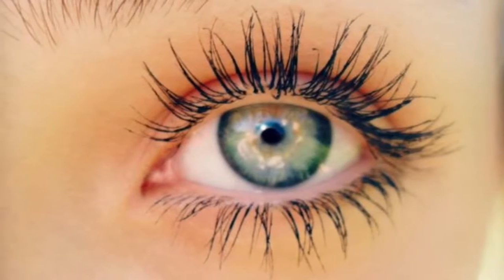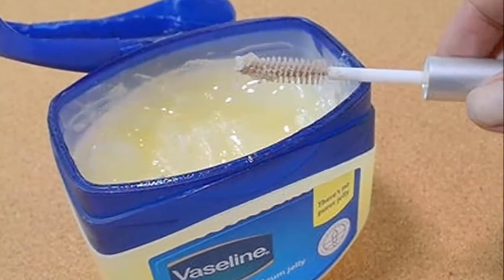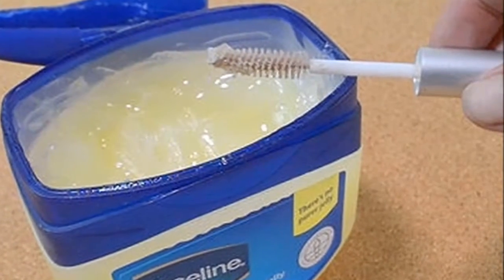With Vaseline. With an old clean mascara brush or with a swab, apply Vaseline on your eyelashes. After about 5 weeks you will start to notice the difference.